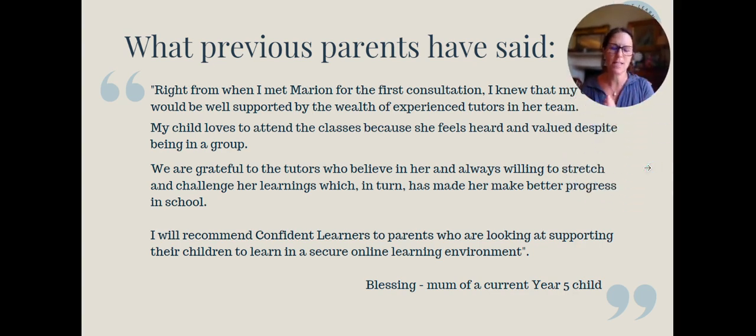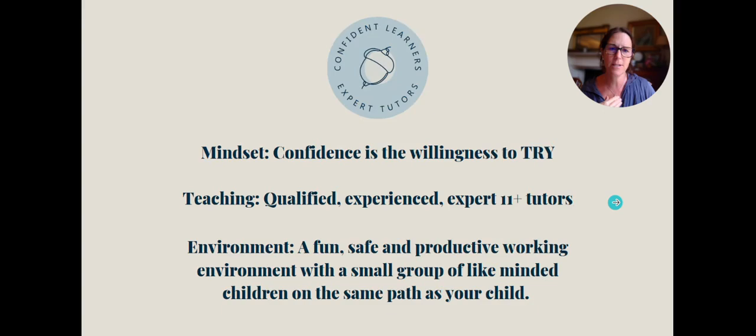So this is lovely Blessing, whose child has been with us since the beginning of year 4, and she's now about to take her exams at the end of year 5, beginning of year 6. She loves to attend the classes with a wealth of experienced tutors. She feels heard, valued. We're grateful to the tutors who believe in her. She's made better progress at school, and I will recommend Confident Learners to any parents who are looking at supporting their child to learn in a secure online learning environment. That's Blessing, whose daughter is currently with us.